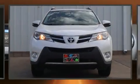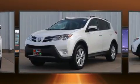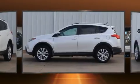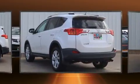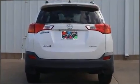Treat yourself to a test drive in the 2013 Toyota RAV4. With fewer than 50,000 miles on the odometer, this four-door sport utility vehicle prioritizes comfort, safety, and convenience. Smooth gear shifts are achieved thanks to the 2.5-liter four-cylinder engine, providing a spirited yet composed ride and drive.